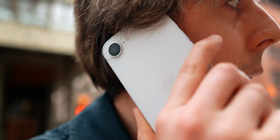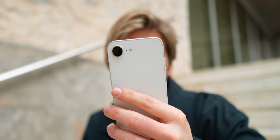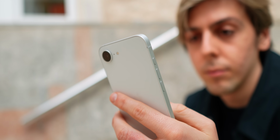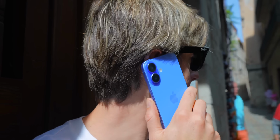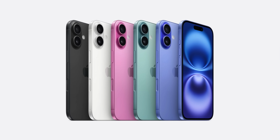And I'm sorry to say that if you're interested in the 16e and are looking for fun colors, I think you're kind of out of luck, because the iPhone 16e only comes in two colors. It comes in white and it comes in black, which are very minimal and natural colors. And then on the other hand, the iPhone 16 comes in gorgeous, vivid colors. The blue, that pink, that green, and that white and black look incredible. So if you want that hot pink iPhone, you're going to have to get the iPhone 16.